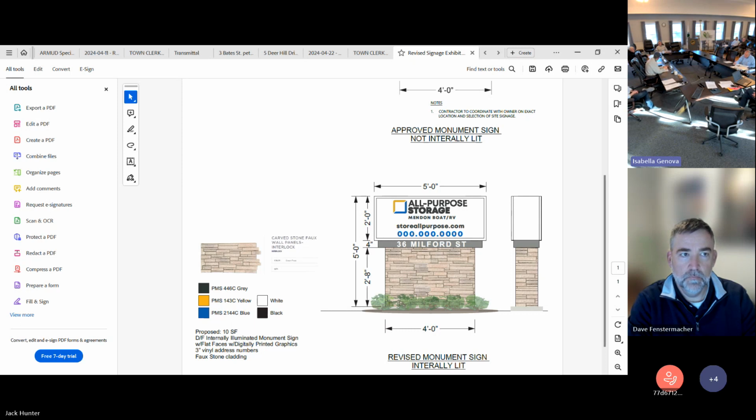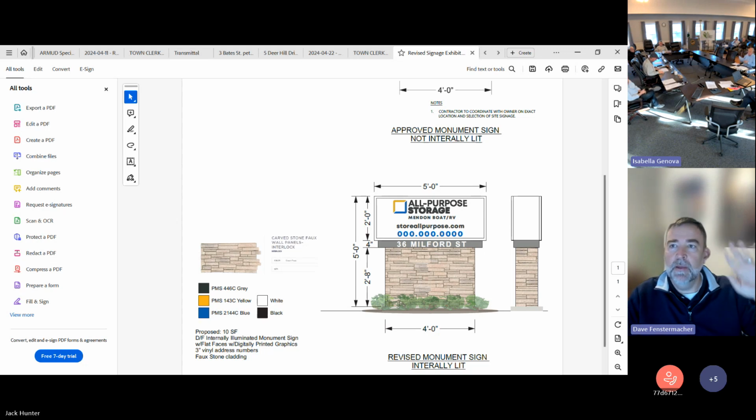I'll make a motion that the sign has been approved as designed, with the exception of the, what do you want to call it, the luminescence? The condition of the lighting. Brightness of the lighting, to be addressed at a future date. Second. All those in favor? All right, the rest. Okay, thanks, Dave. All right, great. Thanks, everybody. Okay, bye.